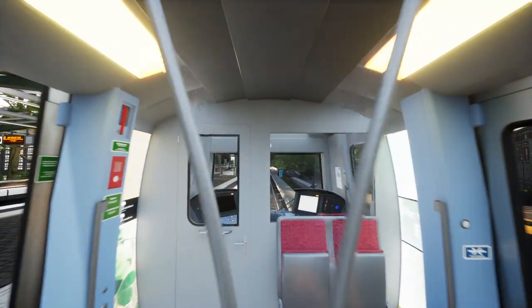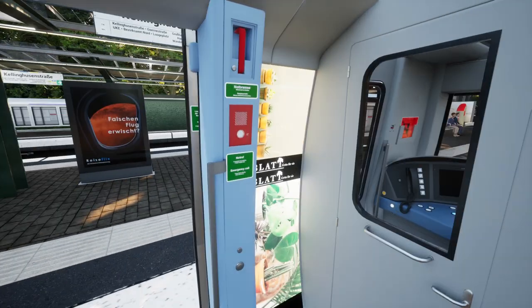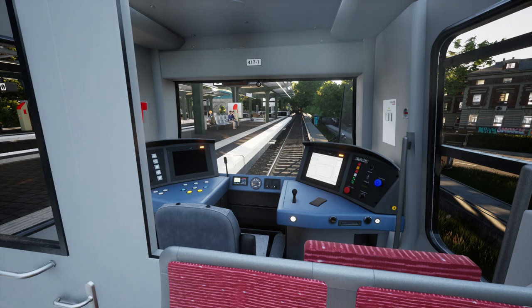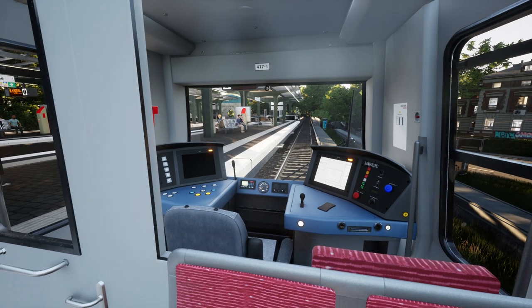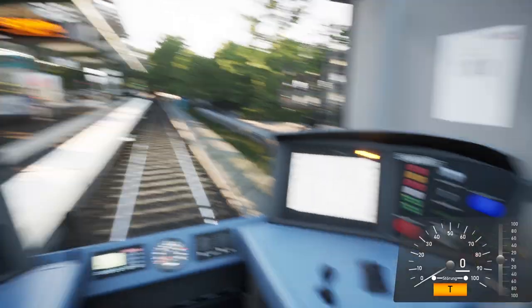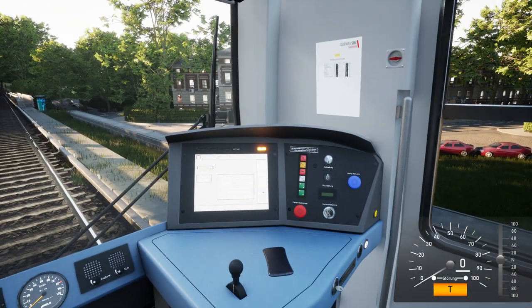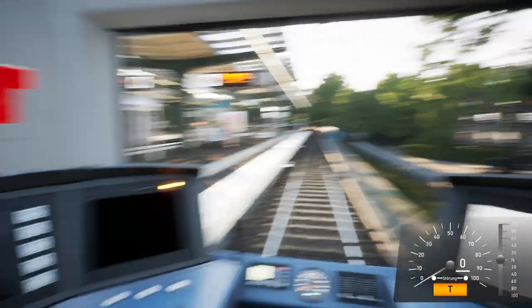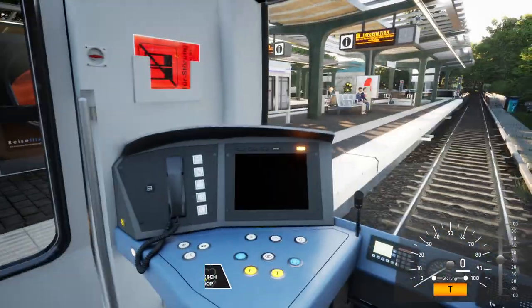So let's actually stop talking about that station. The people are waiting to jump in front of our camera position, and that's what we are actually going to do. So just a small click for us and we are inside of the cab. As I said, the train is already set up so that we are good to go.